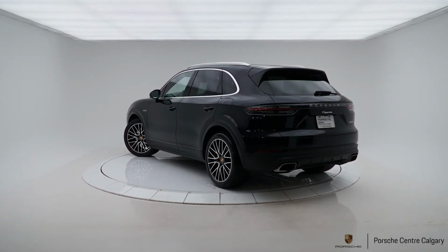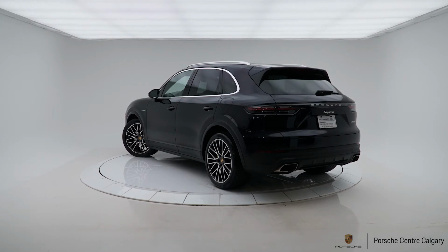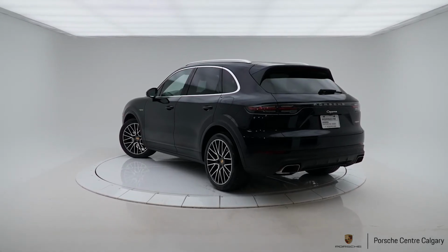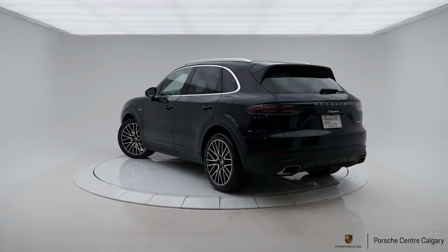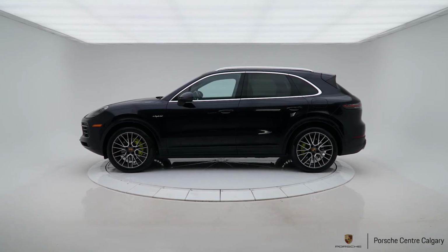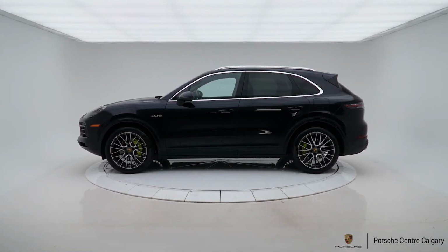Other stuff outside before we move in, it does have the adaptive cruise control. So you'll see that big sensor in the front that allows you to set your following distance from the car in front of you. And if they brake or slow down, then that system will slow this car down for you automatically to maintain that gap that you've set. We're seeing more and more people looking for that feature.